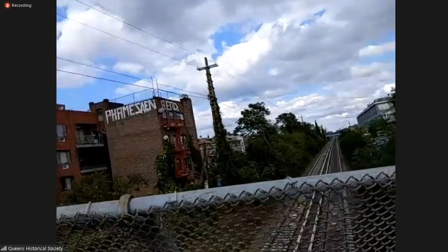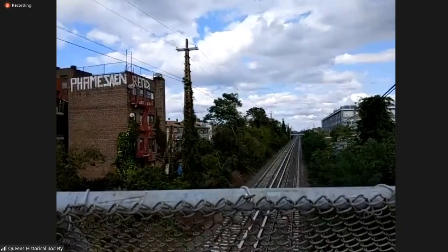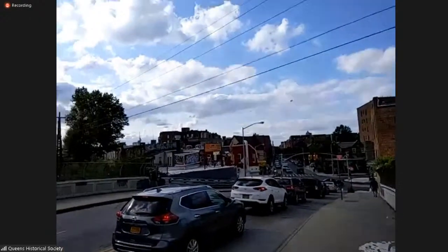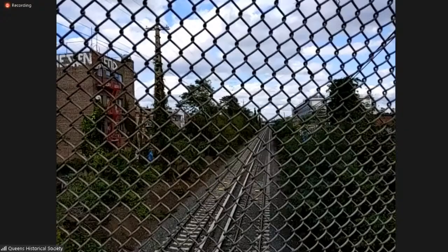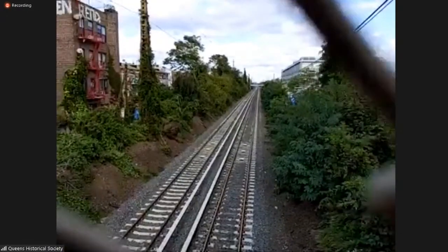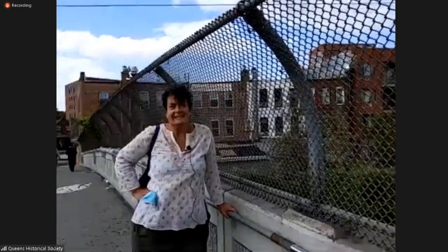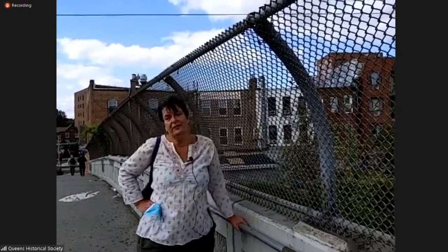This tour is being saved to YouTube. Yes. Oh, so apparently we had a question about whether this tour is being saved, so it will be viewable later, and the answer is yes. So I'm standing on the bridge. You see the railroad tracks? These are the active Long Island Railroad tracks, the Port Washington line, and there was a stop here in Elmhurst until the mid-1980s. So for over 100 years, the Long Island Railroad did serve Elmhurst.